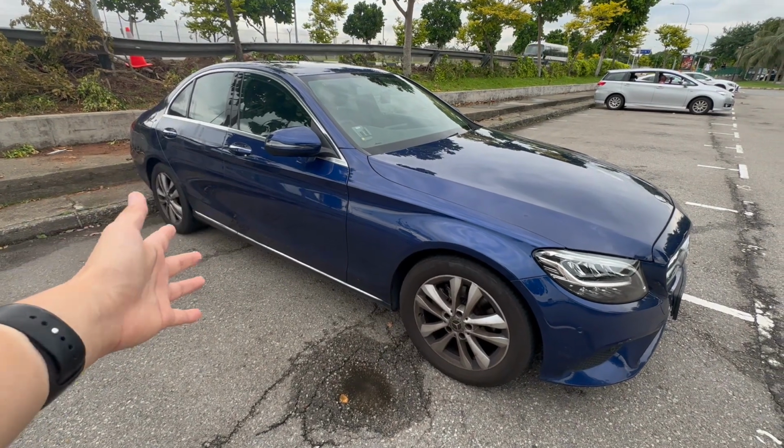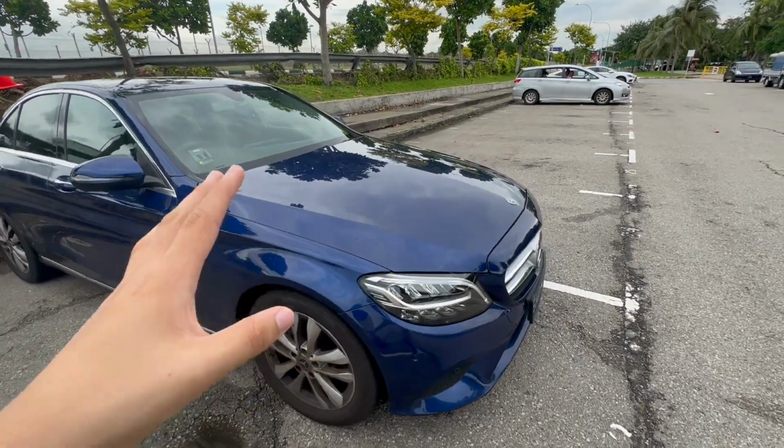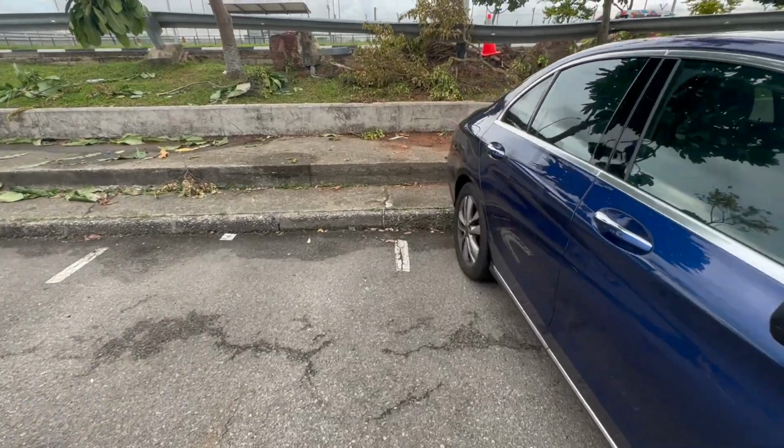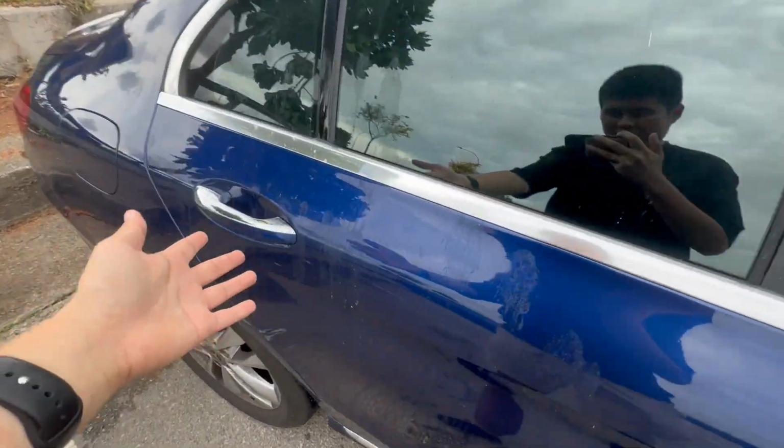I'll be reviewing the GetGo Mercedes C180. So let's dive straight into this video right now. So yeah, here is the Mercedes C180 from GetGo itself. From the look of it outside here, there isn't any damage to the car other than it is covered with bird shit. What do I mean by covered by bird shit? Well, this is one big example.